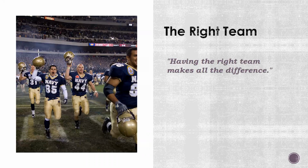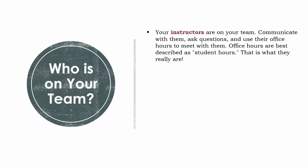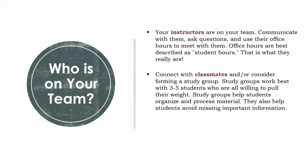The right team. Having the right team makes all the difference. From Steve Jobs: the best teams play for each other, not with each other. Who is your team? Well, first of all, it's your instructors. They're on your team. You should communicate with them, ask questions, and use their office hours to meet with them. Office hours are best described as student hours, and this is what they really are. Although you may not be on campus right now, there are multiple ways to reach out to your instructors. Email is the most effective way.